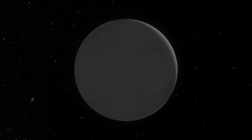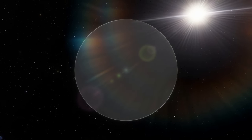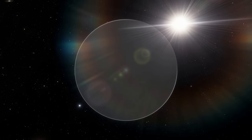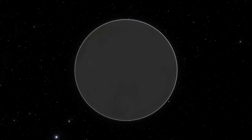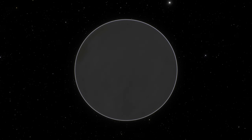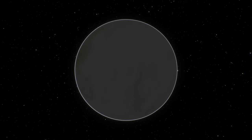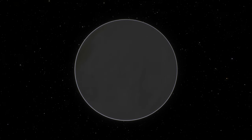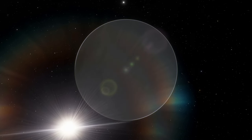After thousands of years, this would send a moon flying into the icy depths of space, or on a collision path with another body. For Venus specifically, a captured moon that orbits in the opposite direction of Venus's rotation would lose energy due to gravitational decay over time, leading to the moon falling into the surface. Let's head back home.